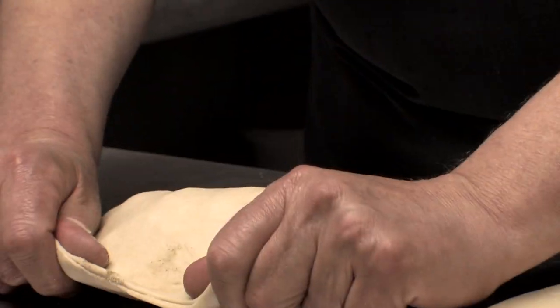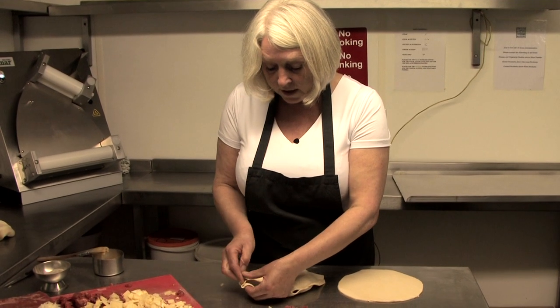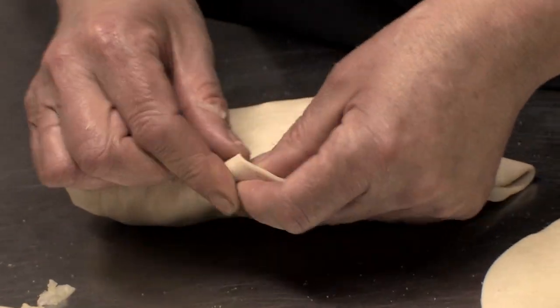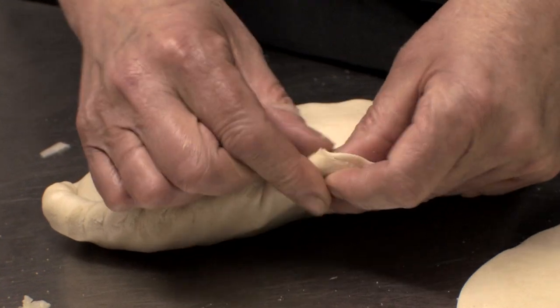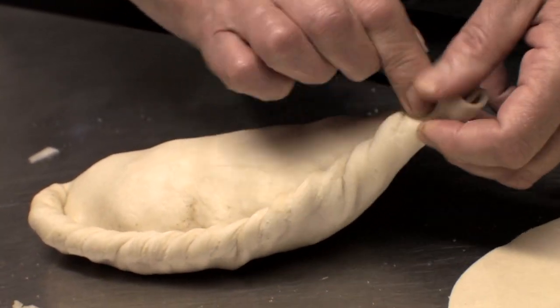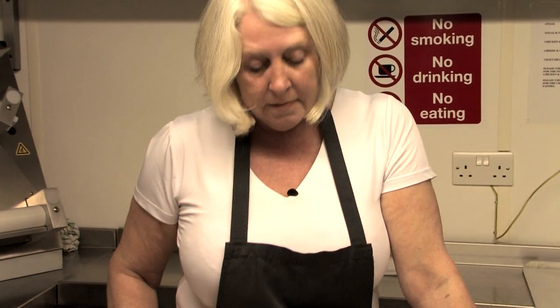Now, this is the magic bit. This is the crimp, as they call it. And it's just a matter of curling it around like that. It's what the tin miners used to eat their pasty with to stop all the arsenic and all the poisons getting into their system. And that little bit used to be thrown away. So there we go. Two Cornish pasties for lunch.